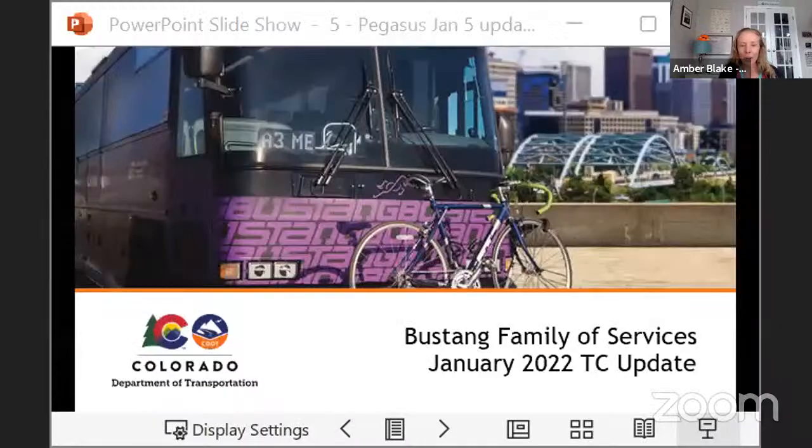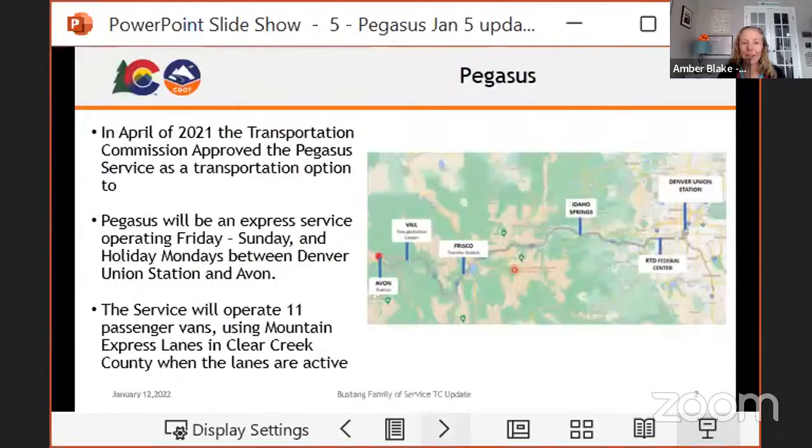So this is really an update. It's just an informational item, and to take questions if you have any, on our current Mustang family of services and what we have going on here in the near future. And then a little bit of a look back on how we're doing with Mustang. So we'll start out with Pegasus today. This is our most exciting upcoming service that will be kicking off here in 2022.